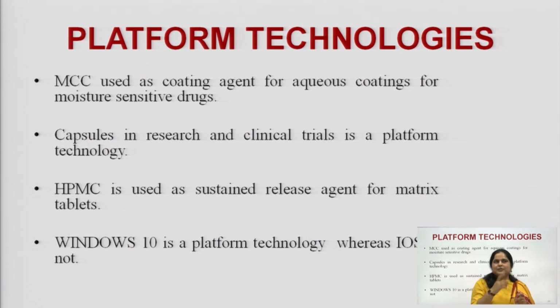So, in this case, microcrystalline cellulose, MCC, is used as a coating agent in aqueous coatings for moisture sensitive drugs. The first time, microcrystalline cellulose as an aqueous coating agent was applied to only one drug. Then later, once the process was validated and established, it was applied to other moisture sensitive drugs also.